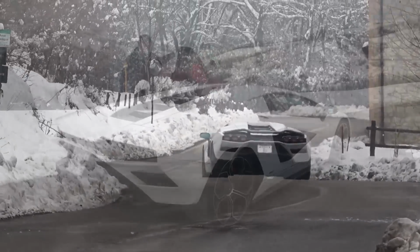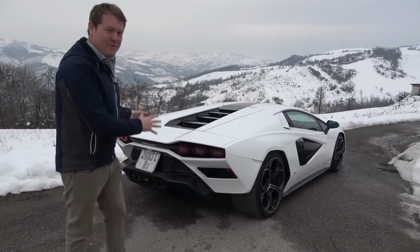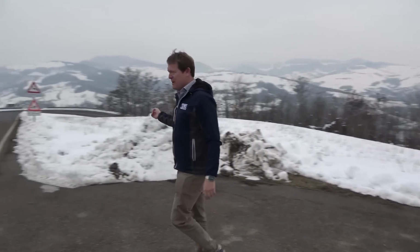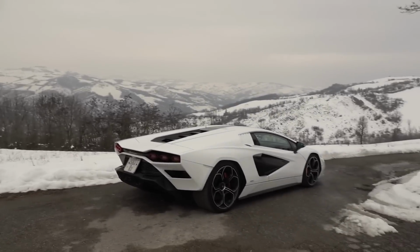What absolute madness is this? To be driving the bright white Countach on a day like today, snow across all of the hills, pretty overcast, it has to be said, on a road like this. I mean, look at this. This is absolutely crazy.